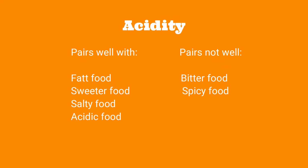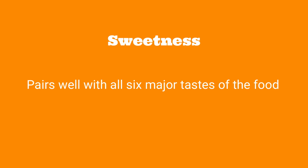The same thing is with acidity. Acidity matches well with salty food, fatty food, and sweet food. Maybe a little bit of spiciness, maybe a little bit of bitterness. And the sweet taste of the wine can match well with every one of those six major tastes in the food. This is really basic, but that will help you determine exactly what kind of wine you can offer to your guest.